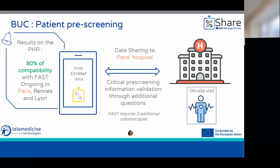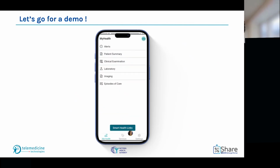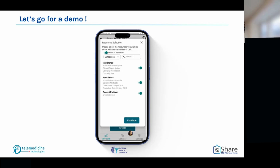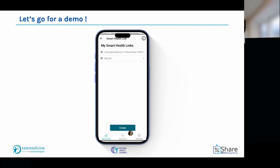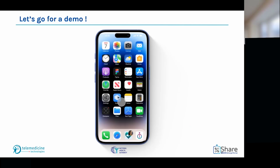Sorry about that. Now I will show you a demonstration of this business use case and how it could be used directly by a patient. The patient can connect to Health for You. This app has been developed by a team in Cyprus, which we worked with to make this demonstrator. They use their Smart Health Link, which includes all the IPS data, so the information about the treatment the patient took, but also the different complications, the disease. Finally, this link can be copied and shared directly into our app, CityScout.